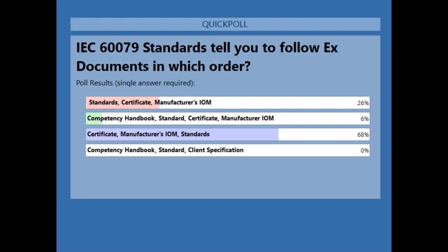You are not maintaining your EX protection. It doesn't matter if a piece of equipment is functionally safe and has a SIL rating. If that gas detector is not maintained EX safe, congratulations. It will measure the gas and potentially cause explosion of that gas cloud a few seconds later. Potentially. It's a good thing to have. So read the certificate, read the manufacturer's instructions, then refer to the standards.